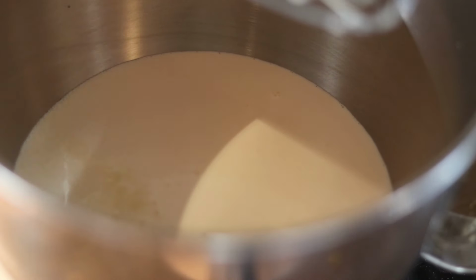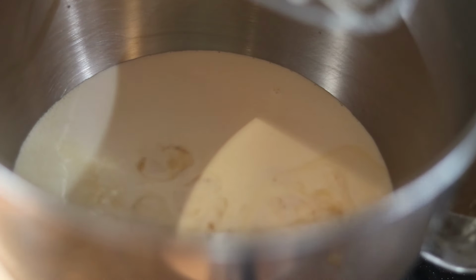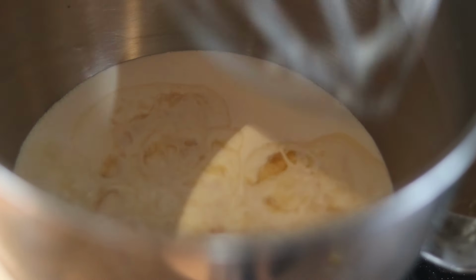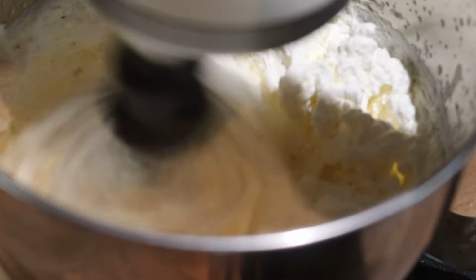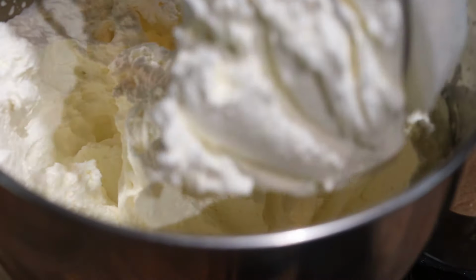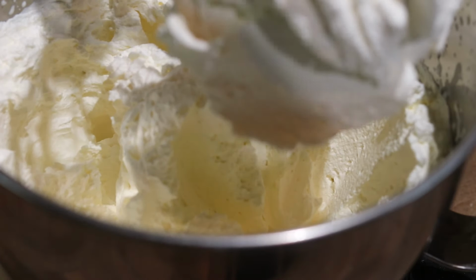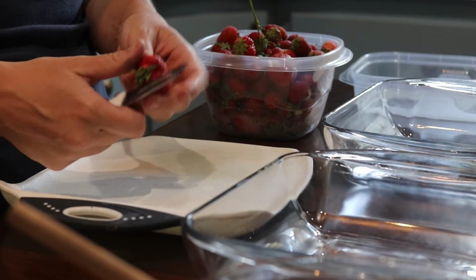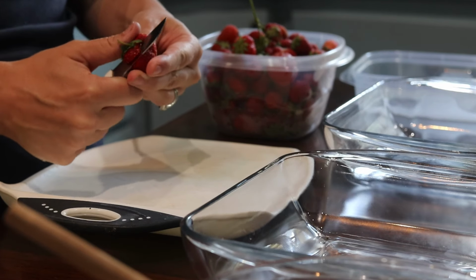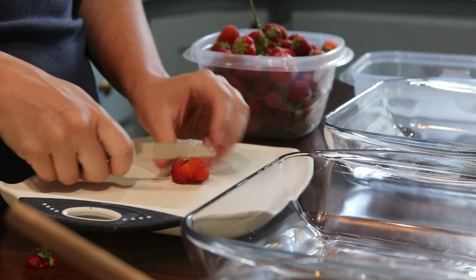Now we're gonna whip up some heavy whipping cream. I have 3 cups in here, added about 3 tablespoons of granulated sugar and a good heaping tablespoon of vanilla extract. The last thing I need to do is cut up these strawberries. I'm just going to quarter them.